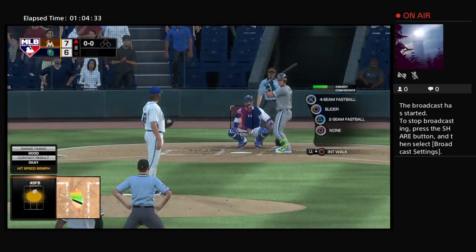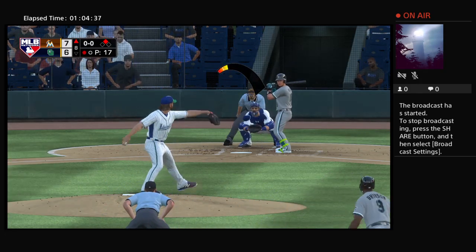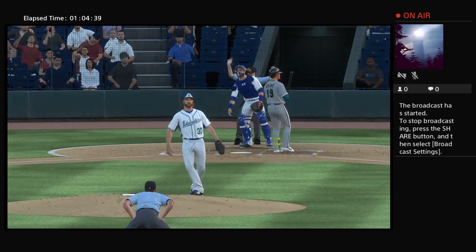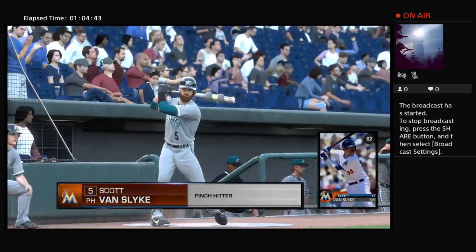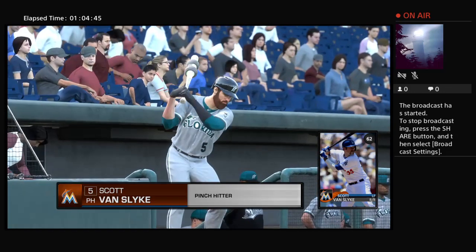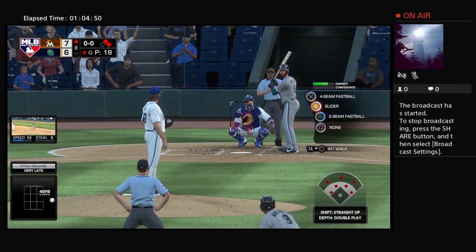Now a 7-6 game. Now to the plate, Miguel Rojas, trying to add some padding to their lead in the form of that run standing out there at second base. Scott Van Slyke will get the call to pinch hit here, and he'll find he has a couple of runners aboard with only 1 out in the inning.